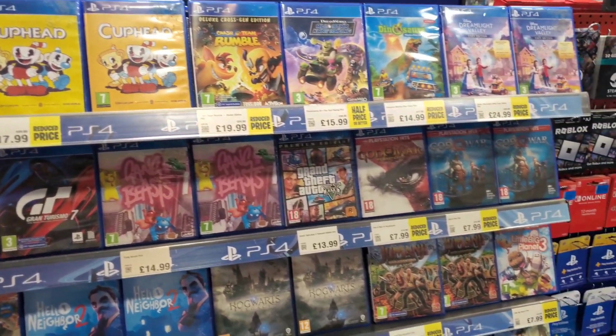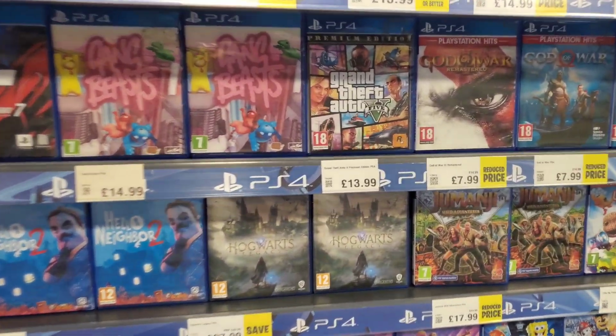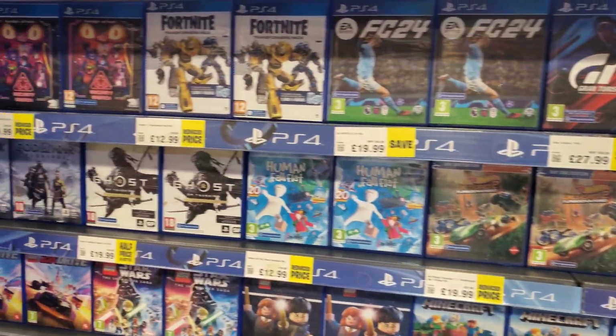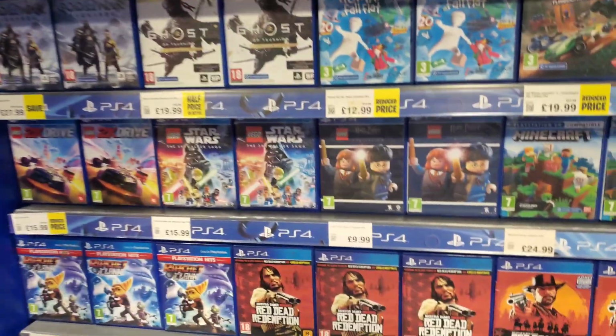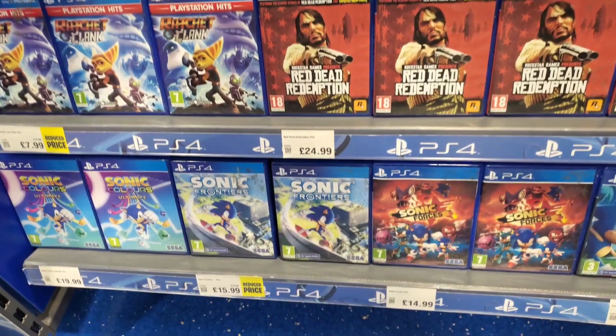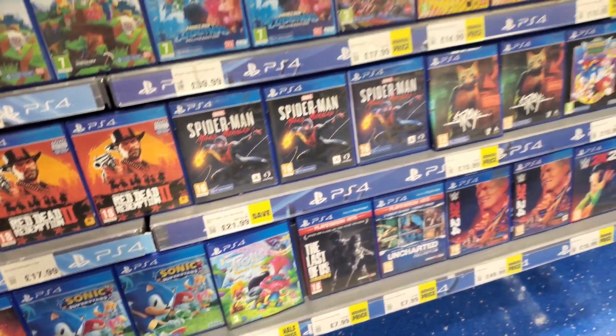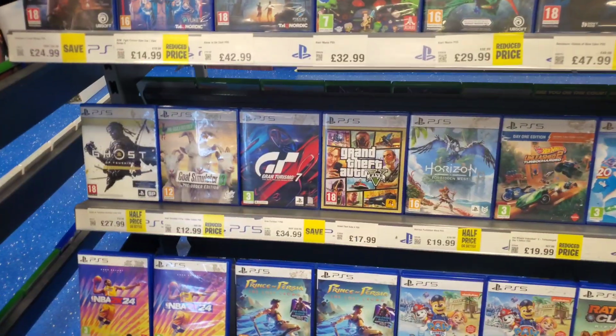So we are in Smith's today. We are also popping to CEX in a bit, but I just wanted to have a look in Smith's because I've heard that there are some really good deals in here, and as you've just seen, they have God of War 3 remastered for the PlayStation 3 for $7.99. Obviously these are brand new as well, so that is an absolute bargain of a price.